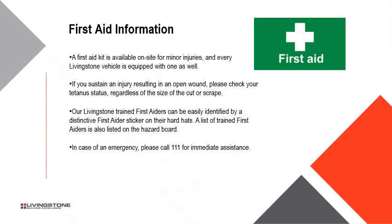First aid information. On our sites we prioritize safety and well-being. So here is what you need to know. A first aid kit is available on site for minor injuries. Every Livingston vehicle is also equipped with one. If you sustain an injury resulting in an open wound, please check your tetanus status, regardless of the size of the cut or scrape.